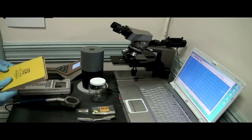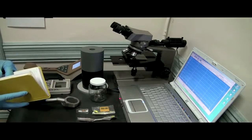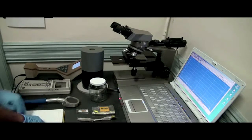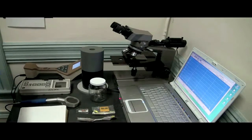The best piece of equipment starts with a laboratory notebook so that we're taking careful notes, keeping good records of everything that we do with our sampling. That's probably one of the key things for making sure that our data is going to be widely accepted or provable in court or maybe even publishable in a scientific journal.